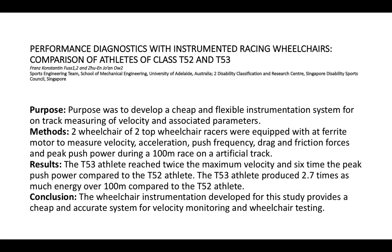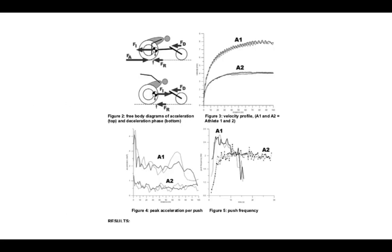The conclusion was that this instrumentation would be a useful, accurate, and cheap system to monitor velocity for wheelchair testing. Just to give you a bit more of a visual, here we have a velocity profile. A1 is the T53 versus the A2 T52 athletes, so a significant difference there.